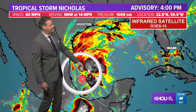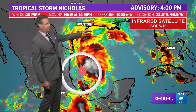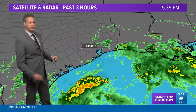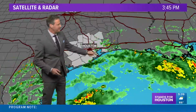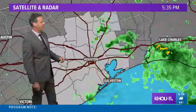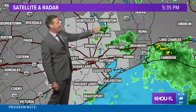GOES infrared satellite shows how far that rain shield is lifting to the north of the storm. It's 500 miles from Houston, but we're already getting scattered showers from that system and that rain shield on that deep tropical moisture that just covers the entire western Gulf of Mexico. Scattered showers have reached the beaches of Galveston Island and Brazoria County, and a few scattered showers have reached into our interior counties. In fact, Polk and San Jacinto County up near Lake Livingston are getting a scattered shower.